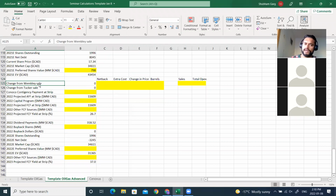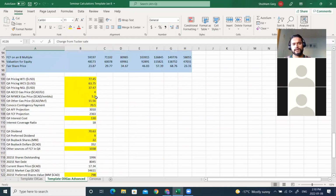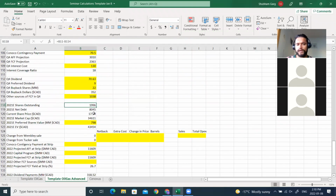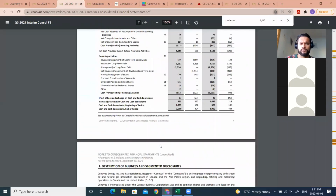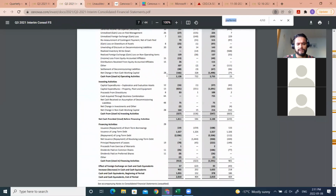Because they sold the Wembley asset and they sold the Tucker asset, it's going to make an impact on their cash flow from Q4, because this money that they got in Q4 included the profits from Tucker and Wembley. But now that the assets are sold, we need to take that out of the equation. And how does that impact the free cash flow going forward? So let's do the Tucker sale first. It's easier to do. So basically, I'm going to go back to my financial statements.